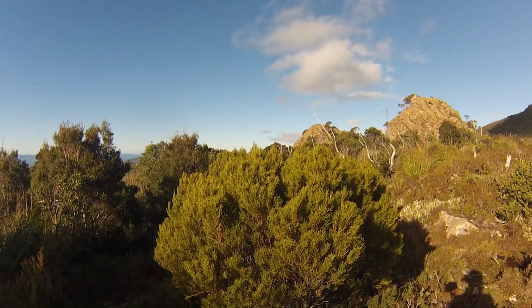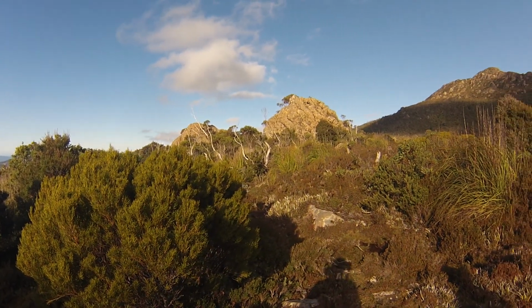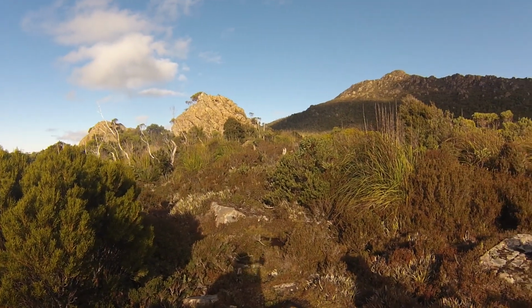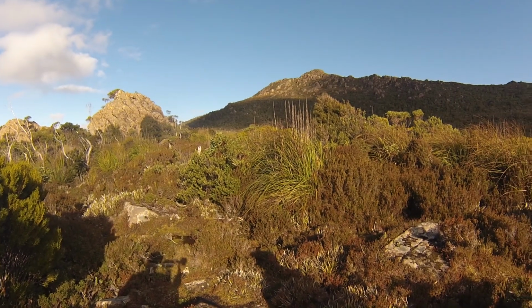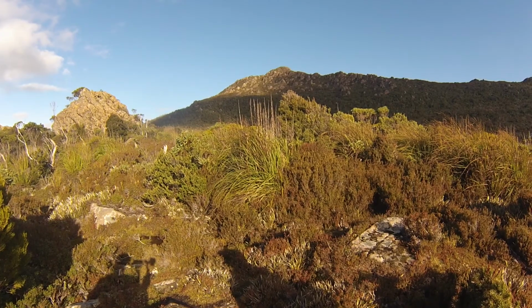We've basically reached the peak of where we'll be going to, the peak height anyway, but we're now walking along this top area and then having a little drop down into Lake Osborne itself.